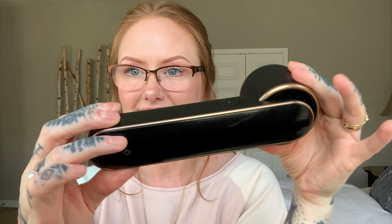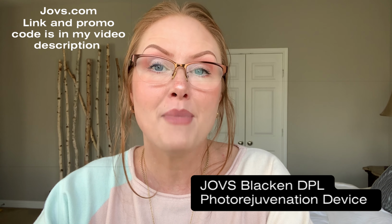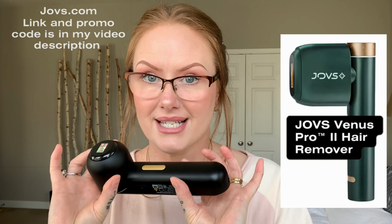So this is where this amazing little device comes in. Isn't she gorgeous? I just love her so much. So this right here is the JOVS Blackening DPL Photo Rejuvenation Device. Now, you may have heard of JOVS before because they are known for their IPL hair removal devices. They've also made an appearance in Forbes before. This beauty is an FDA approved DPL at-home photo rejuvenation device that can actually offer professional grade effects. There have been studies done and this has been proven.